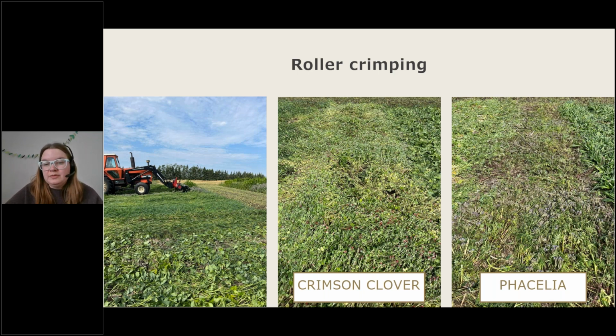In fact, most of them did bounce back after the roller crimper pass to some degree. For example, this crimson clover I have pictured in the center, it was flattened a little bit, but it popped right back up in no time. So roller crimping can be effective if you're at the right stage and fine-tuning your settings, but important to consider that different crops have different growth characteristics that might make them unsuitable for crimping.